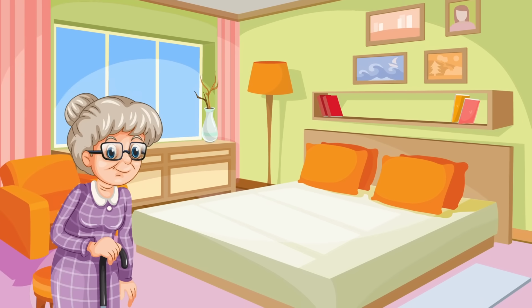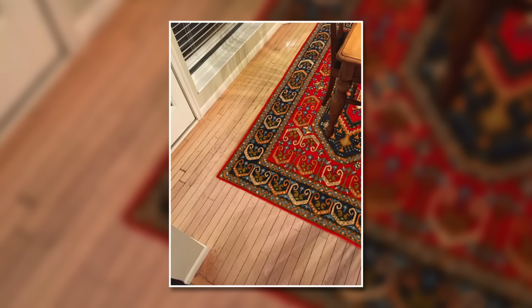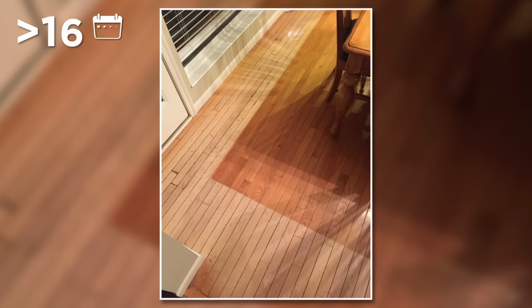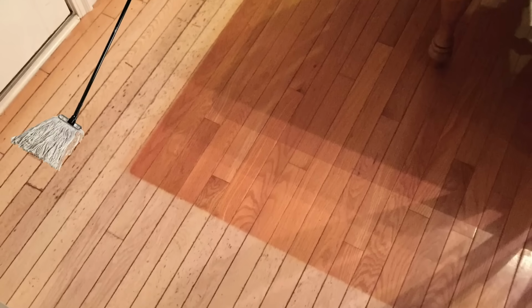However, it's not just this grandma who's been floored by their flooring. Just take a look at this image. This family was getting ready to move to a new house when they lifted up their rug that hadn't been moved in over 16 years. While the family has clearly given the hardwood around the rug a run for its money, the sun has also played a role in fading these floors.